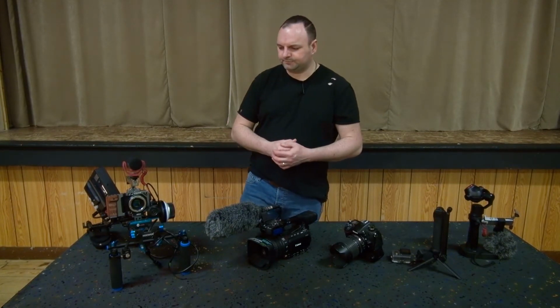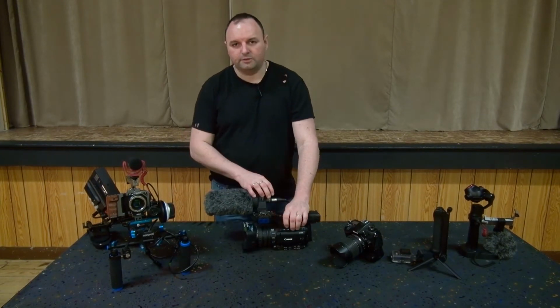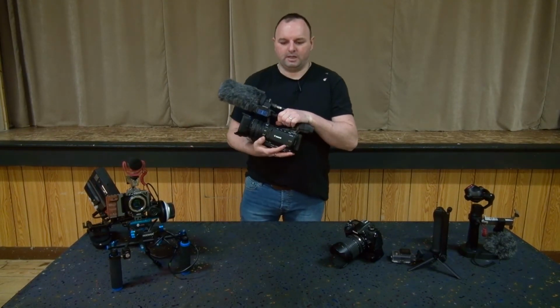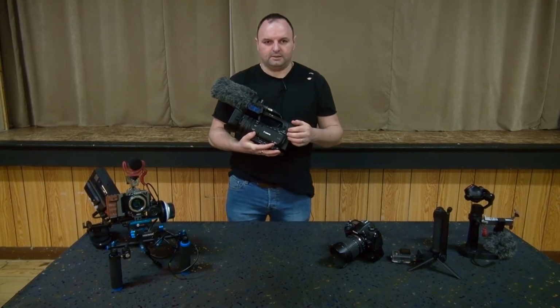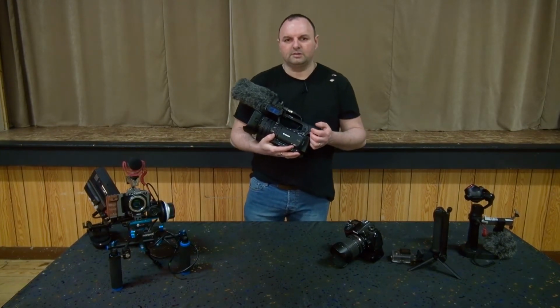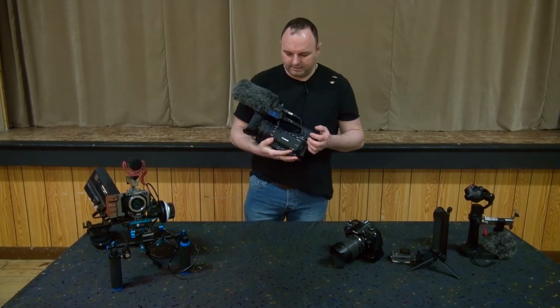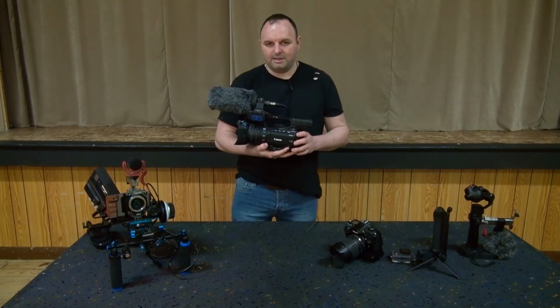And the last camera we're going to show you today, this is a Canon XF205. This is my go-to camera. With VAT included, this is just short of £3,000. I think it comes in around £2,800, including VAT. It's a broadcast quality camera. It's primarily aimed at documentaries.